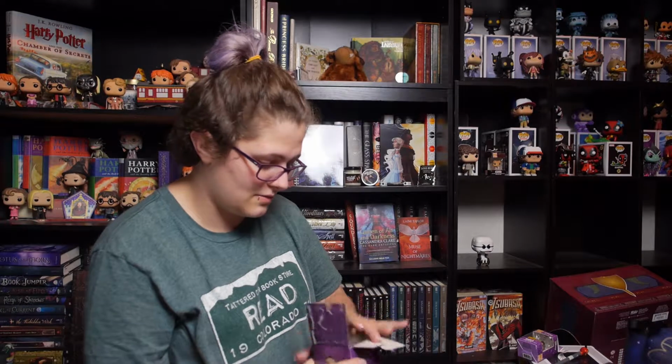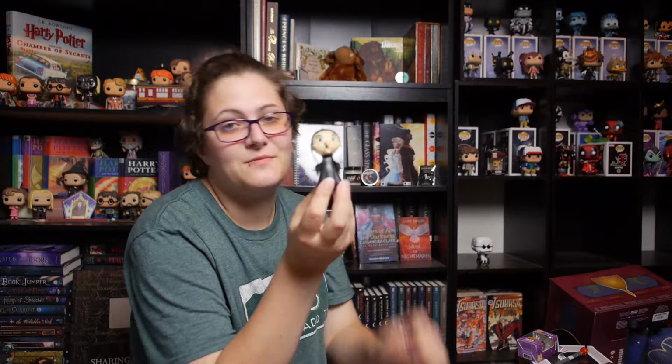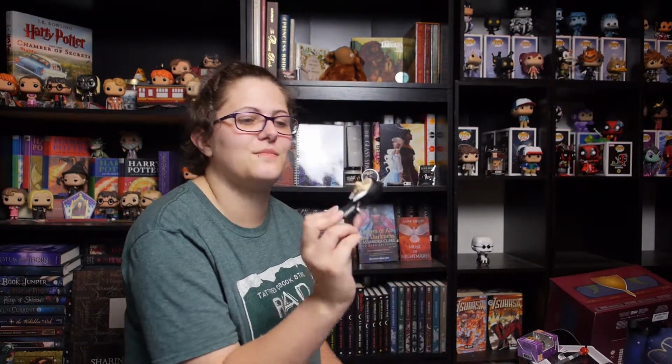Hot Topic exclusive, ridiculous amount of packaging for one tiny little figure. This is ridiculous. Okay. Oh, look! And it is the witch from Snow White, which is the figure that was on the front of the box. So, okay. Anyway, there she is.